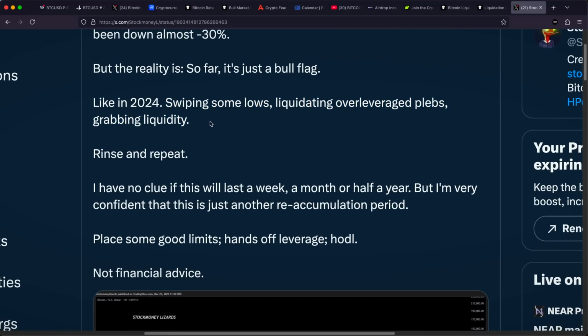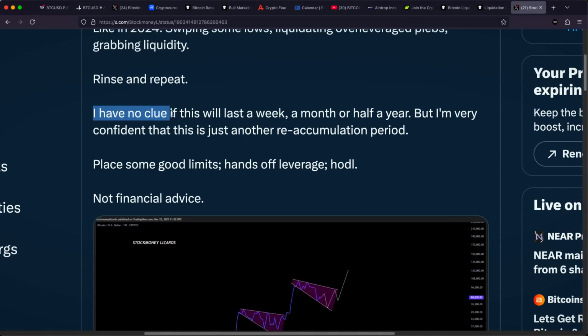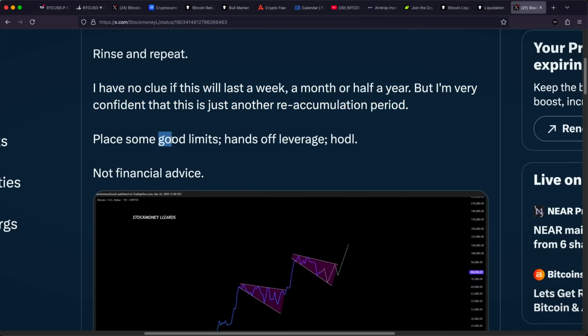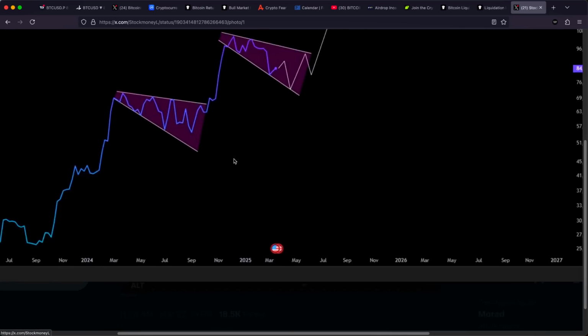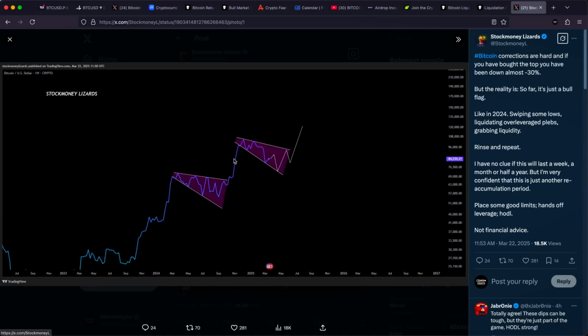And remember, it's all about liquidity. Rinse and repeat. I have no clue if this will last a week, a month, or half a year, but I am very confident that this is just another reaccumulation period. Place some good limits, hands off leverage, hodl, not financial advice. And this is actually also my exact plan.